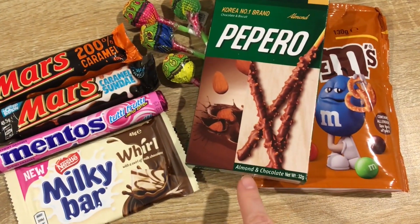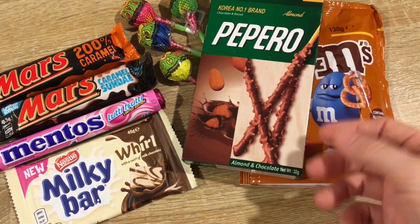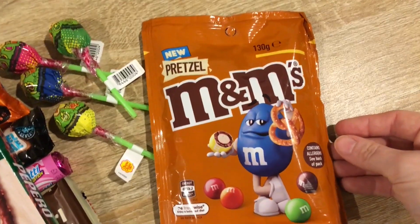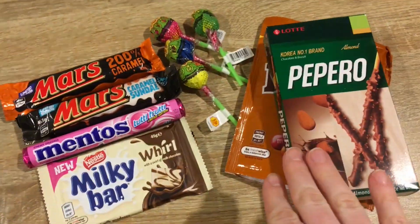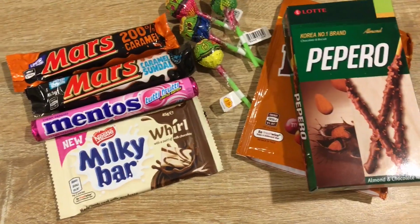Now normally I wouldn't do anything with nuts, but because it's just for my neighbors next door, I know that it's going to be okay. And then I also got the new M&M pretzels, which look pretty good. So I'm going to add these to a bag along with some of the regular candy I have, and that will go for my neighbors next door.